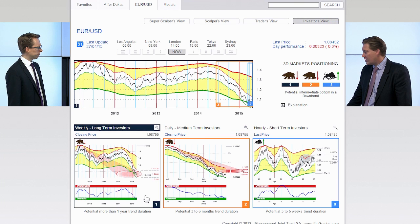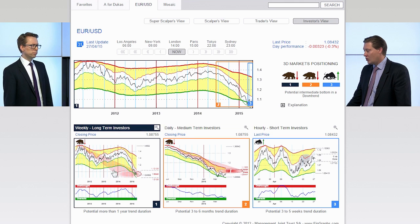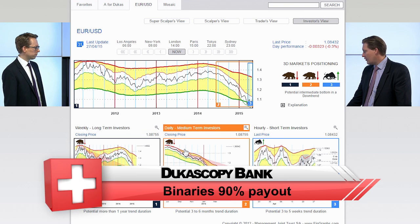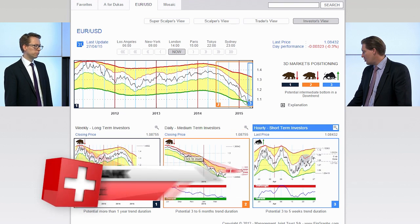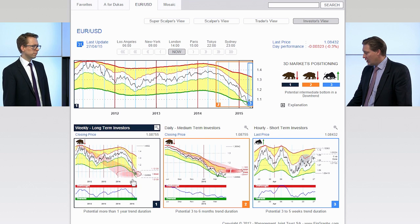Here we have an investor's view, a combination of a weekly chart, a daily chart, and an hourly chart. The weekly chart gives the perspective over the next few quarters with one point every week. The daily chart gives the perspective over the next few months, and the hourly chart gives the perspective over the next few weeks. So let's start with the weekly.